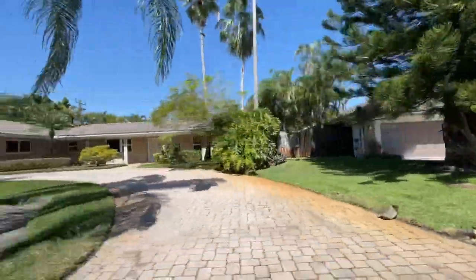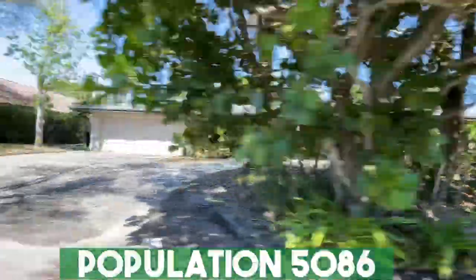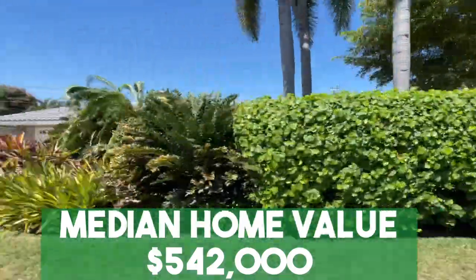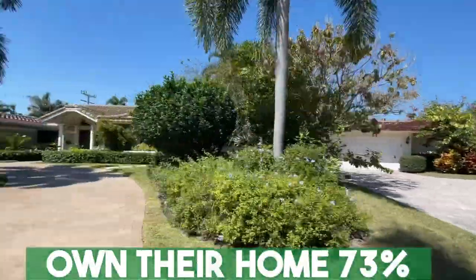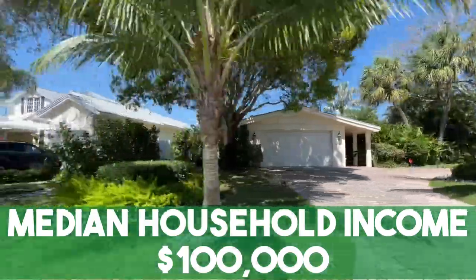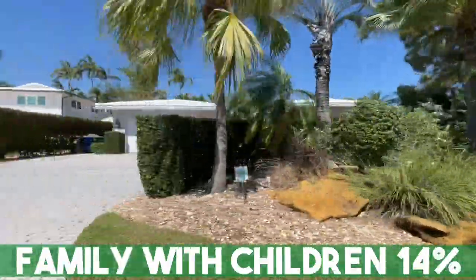Coral Ridge Country Club Estates schools are B rated. The population is 5,086. Median home value is $542,000. 73% of residents own their home. Median household income, 100,000. And families with children, about 14%.